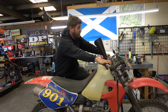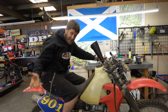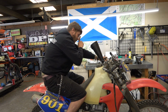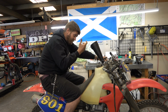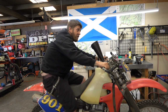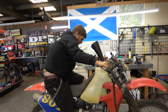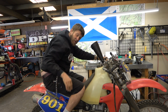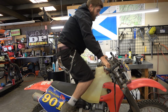Alright, I'm going to give you guys a little bit of a lesson on starting an XR650. Hopefully it works. If the carburetor's nasty, there's nothing I'm going to be able to do. But one of the keys when a bike's been sitting for a while, even just overnight, is to operate the decompression lever, then fully choke, and kick the thing over 6, 8, 10 times. Then roll through to just before top dead center, use the decompression to go just past that, and come up here and we're going to kick it.